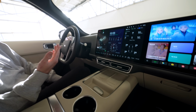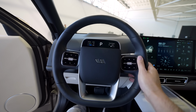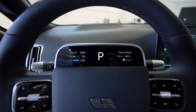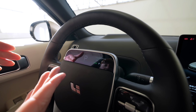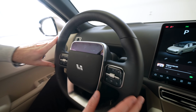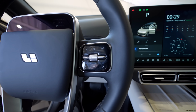Makes it a little easier to get into from either side. Oh, the other thing I can't forget is right on the steering wheel here. I've never seen this before. This is actually a touchscreen right on top of your steering wheel. And because you don't have a display here where you might typically, you're getting some important feedback and information. We still have buttons and controls for multimedia here as well, volume and navigation.